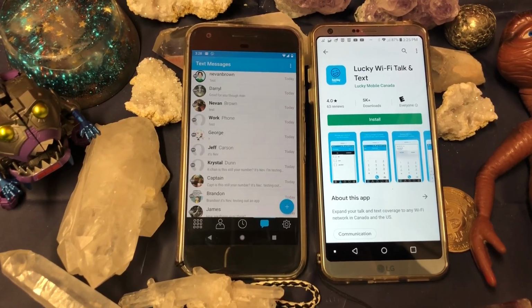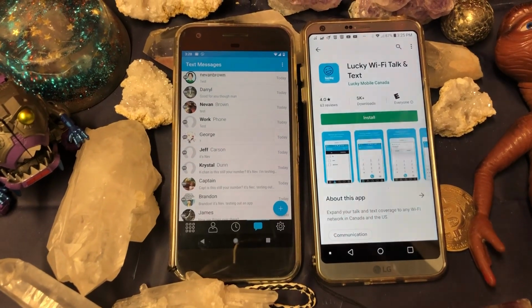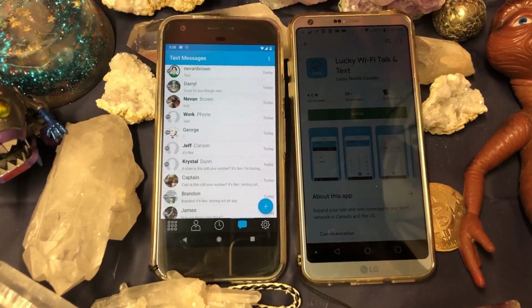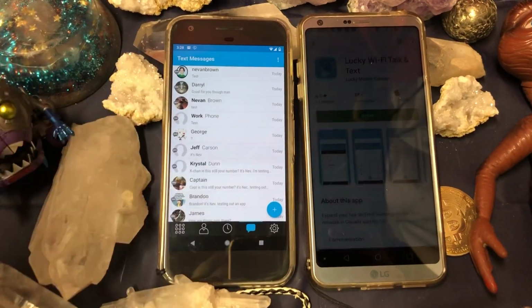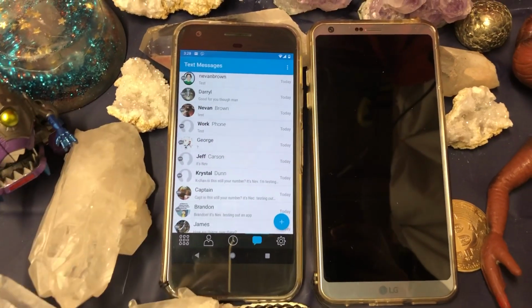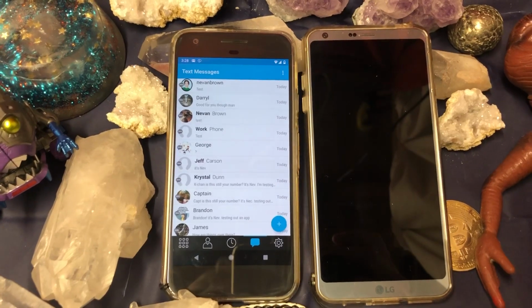And it comes for Android and iOS, and unfortunately, you can't send pictures with it through text. So for some people, that's going to be a bit of a deal breaker, a game changer, or whatever. This still works for me. I still think it's really cool. Definitely a cool add-on. I think Bell and other companies should all have these Wi-Fi based options because they're so freaking cool.